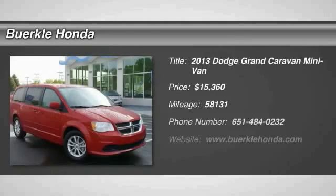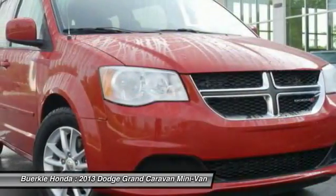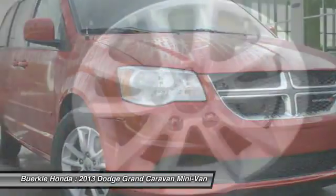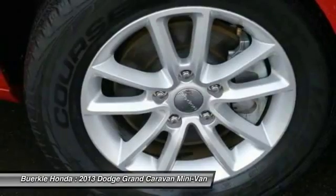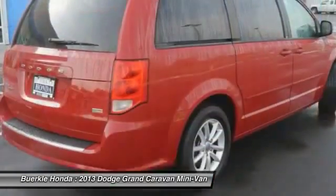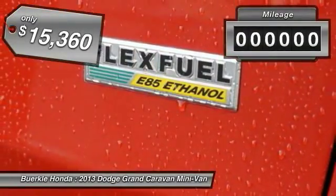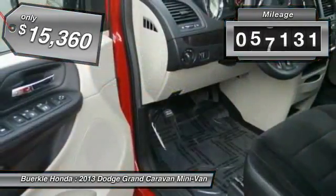The 2013 Grand Caravan. The Dodge Grand Caravan received the government's highest front and side crash rating of 5 stars. Its vast interior is widely praised, with an innovative seating arrangement, versatile cargo storage, and enough entertainment features to keep the kids entertained on road trips, and is priced below $20,000. This vehicle has less than 60,000 miles.